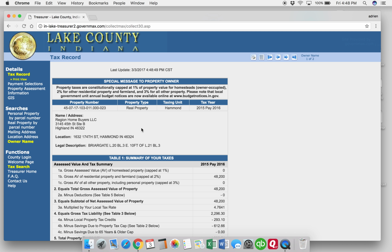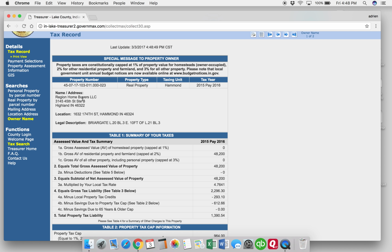Alright, so this is what you have here. So again, I did a search for Region Home Buyers. It showed that we own 2 properties. This first one that comes up, the location of the property is 1632 174th Street in Hammond. The name and address, this is where the tax bills are being sent to. In a situation where the owner also lives in the property, a lot of times you'll see the location and the mailing address as identical.